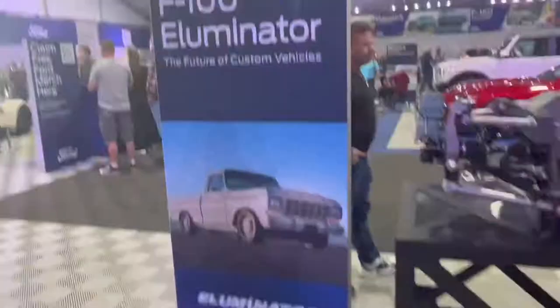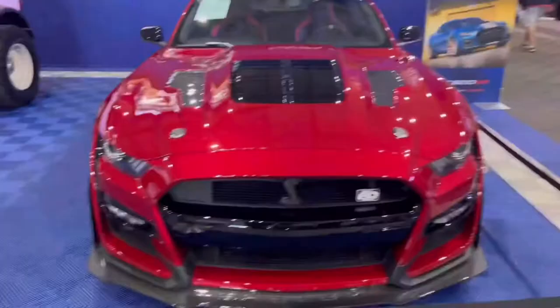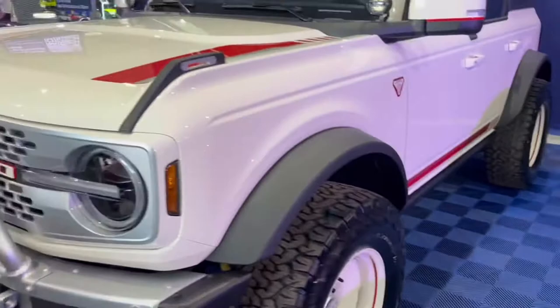Got a prototype F100. They're bringing these things back. It's bad right there. Yep, look at that. That's what I want right here. Look at that hood. Look at that hood right there. That's so bad. Ford Bronco.